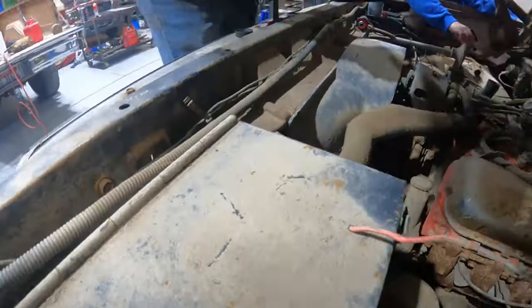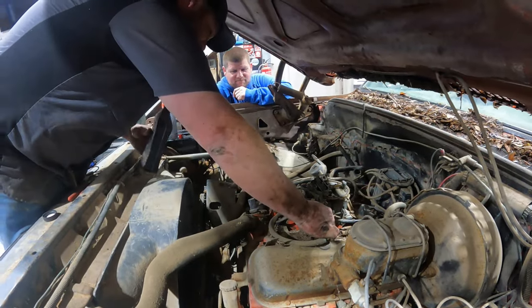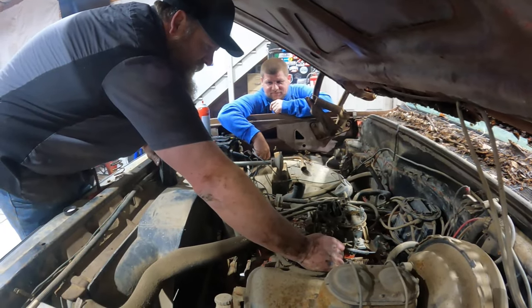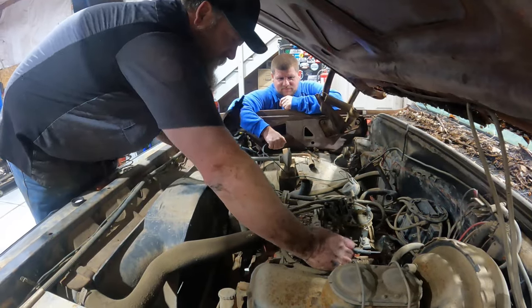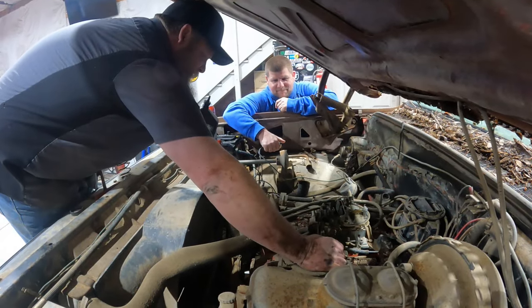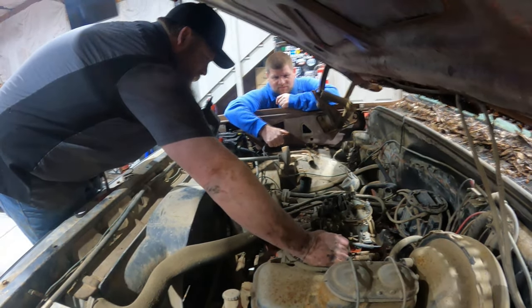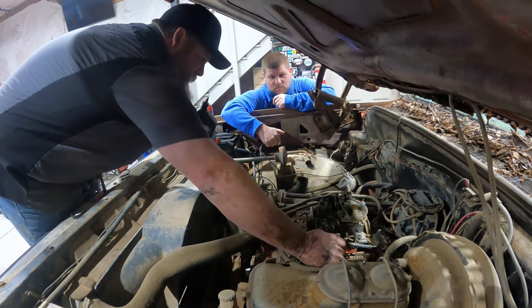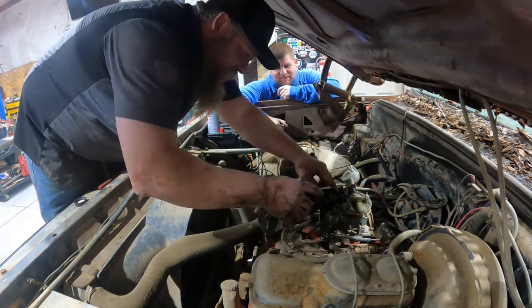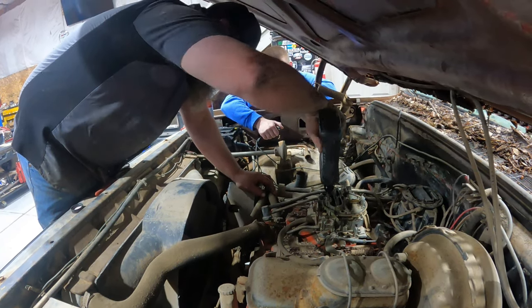Almost. Ready to go? Yeah. Just a little is fine. I don't want to run, I know what comes next. That's right. I don't want to do burnouts. That should be enough. It's blowing everywhere.